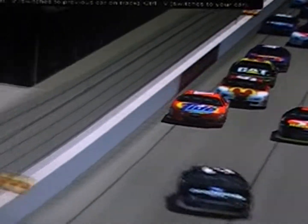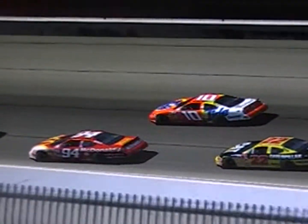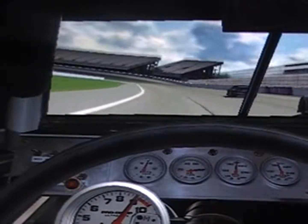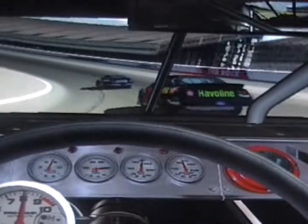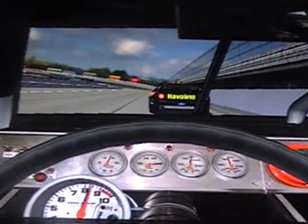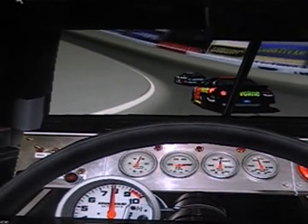Jessica Shelton was in 4th position. 5th position now belongs to Pete Shue London. And Shelton will go along with Keith Batson on board with Jessica Shelton. Shelton running very strong at the moment here. Car number 94, the McDonald's Ford.